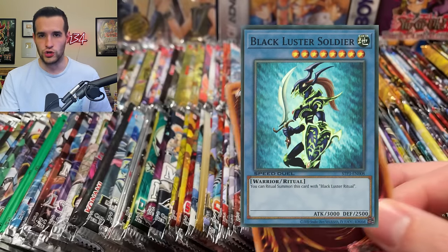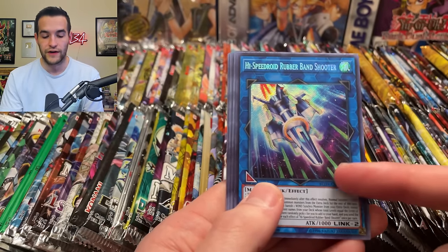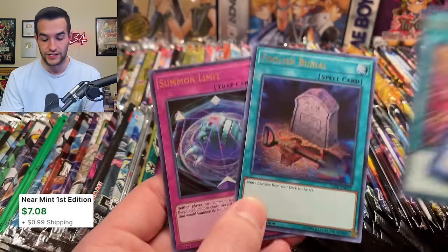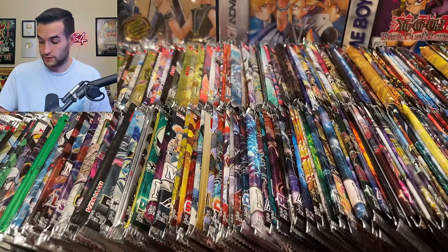The Blackluster Soldier, Soldier of Chaos. Not redundant at all. Oh no, it's right at the beginning. High speed roid rubber band shooter. We have to remember with these 5 card packs, they like to put them at the beginning. Foolish Burial, nice card actually. Summon Limit too, okay. That's a pack right there. I don't know if this rubber band shooter's any good. Never heard of it, so probably not. But those other two cards are very good. So it's a solid pack.